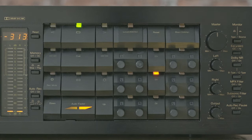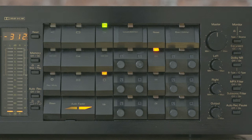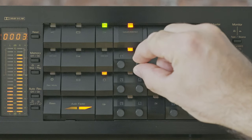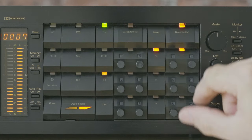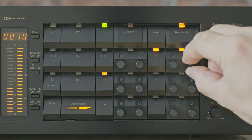To properly calibrate the cassette, first you need to select the proper type and EQ. In this case it's EX and 120 microseconds, then make sure the Dolby is turned off and start recording. Level button generates 400 Hz to calibrate volume level. You need to adjust the signal level on these two knobs and get it to 0 dB on the level meters. After that, the bias needs to be adjusted pretty much the same way the level does.